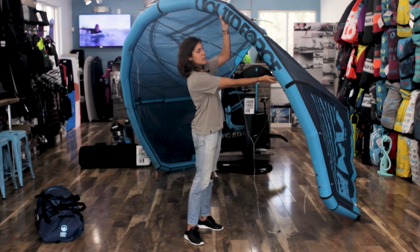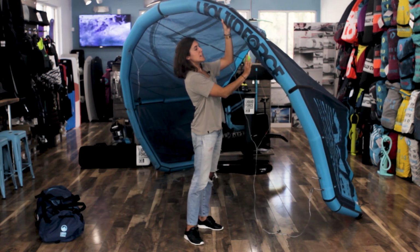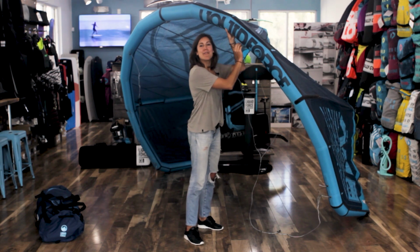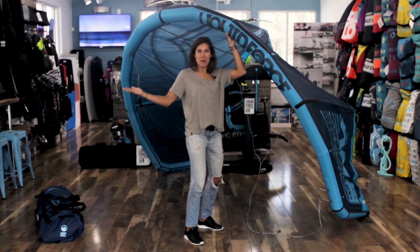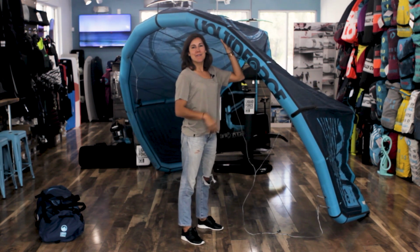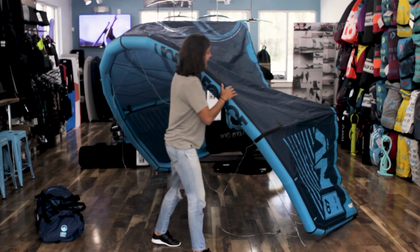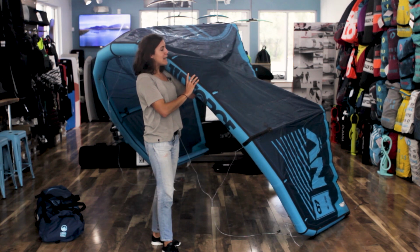We have a seam down here, which we tape, we glue, we triple stitch it, and then we have this piping over top. How much more durable can you get? But really, I've never popped one of these things, and I've been kiteboarding for 10 years now. On our seams, we also do gluing and taping.